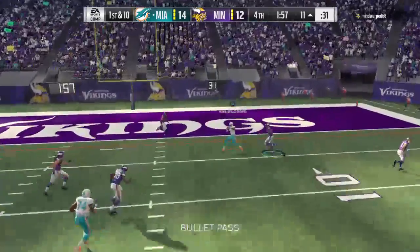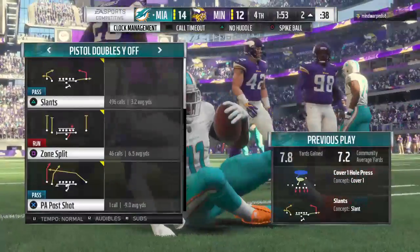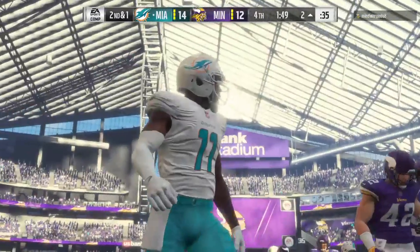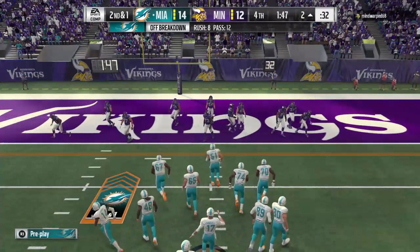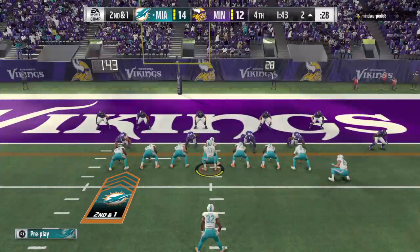Tannehill on first down. This is caught. And he's able to get it down to the 2-yard line. Give him 9 there on the first down completion. But they picked up a little bit of yardage there, and now, in this situation, should be in no hurry to run a play really fast. Let the clock wind down.